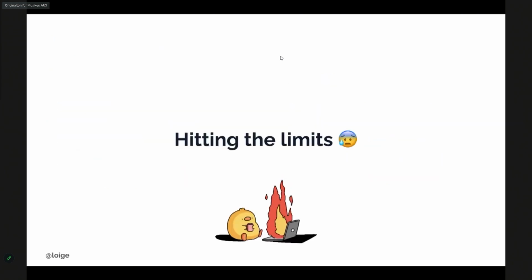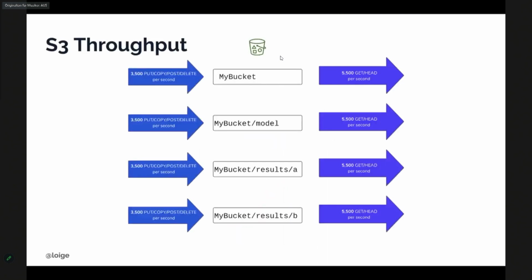Okay, now I just want to close this talk with a couple of stories about moments where things went terribly wrong and we didn't really know what to do. And in both cases, it's about, you think that the cloud scales infinitely, but reality is much different. There are limits. And given the scale that we were operating with, we hit some of these limits. So the story is, how did we work around these limits?